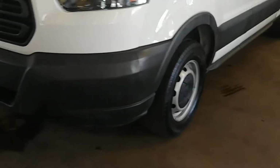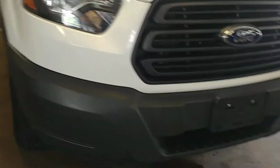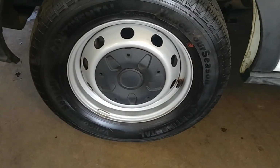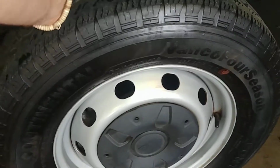Best of all, no damage around the body. Front bumper looks pretty good. Does have a dent here, right there. Hood looks pretty darn good. Your fender here looks good. Here's your front driver's steel wheel. Tire tread is at 8/32.